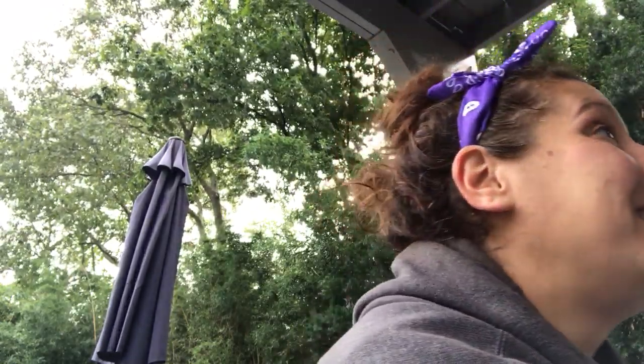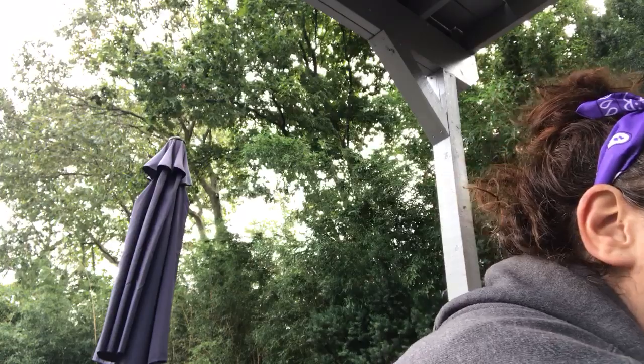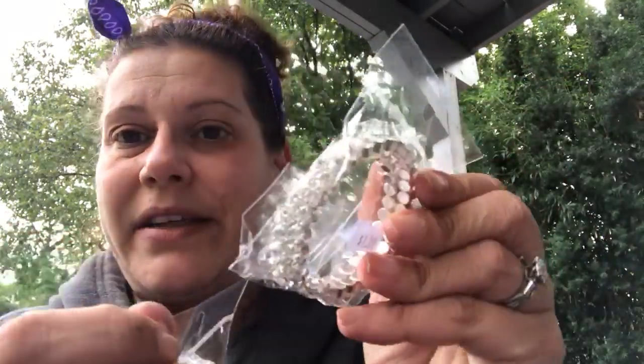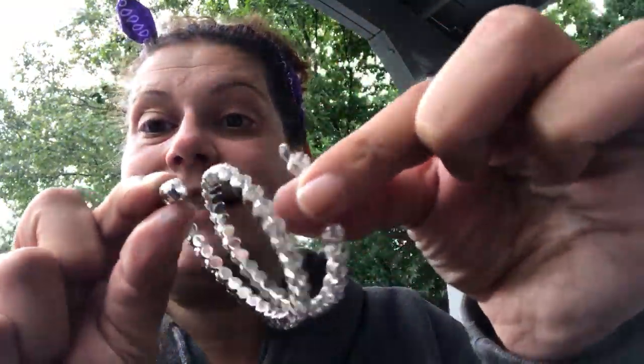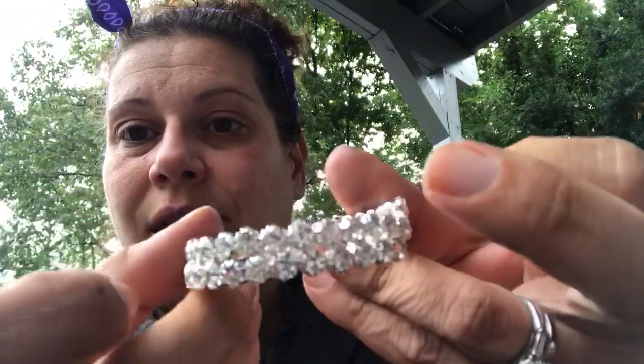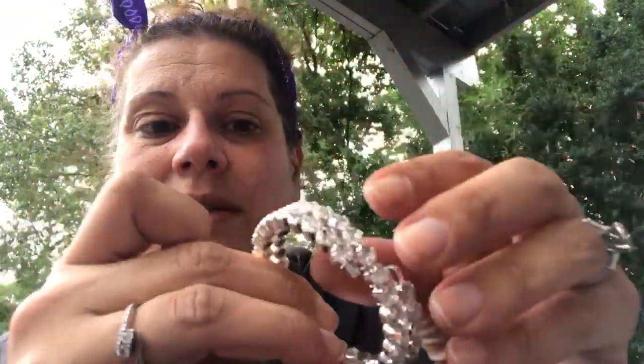Okay, and then the last few items I got, they had movies. And again, no, I'm a liar, hold on. I got these two. I got two of these for a dollar. I'll show you. One might be going in a giveaway, but one is for me. So this was a dollar, and it is this bracelet with all of these rhinestones.